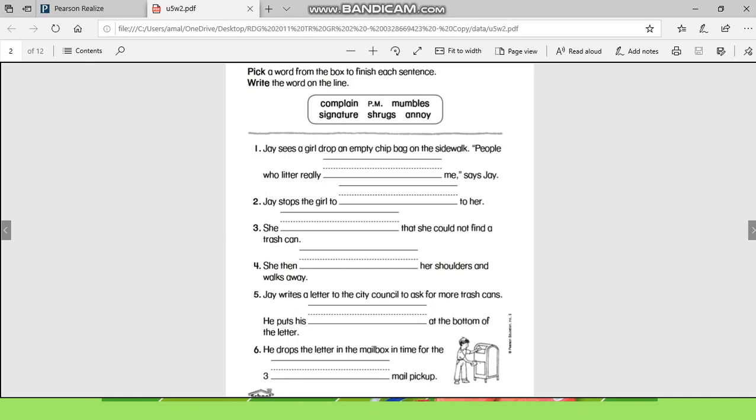He stops the girl to complain. Excellent. She could not find a trash can. She mumbles. Good. Then she shrugs her shoulders. Good. Five, Jay writes a letter to the city council to ask for more trash cans. He puts his signature. Good. The last sentence is, he drops the letter in the mailbox in time for the PM. So it is a time.